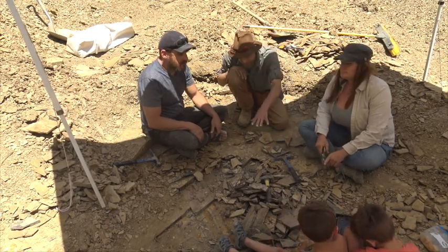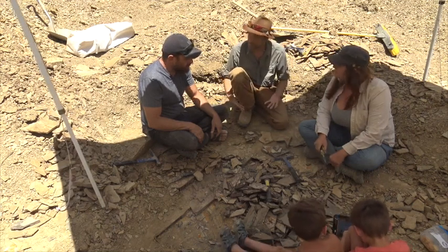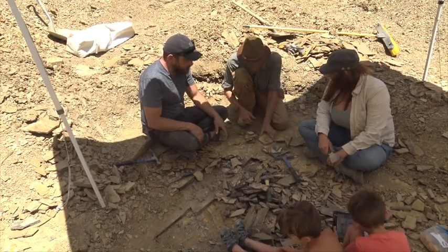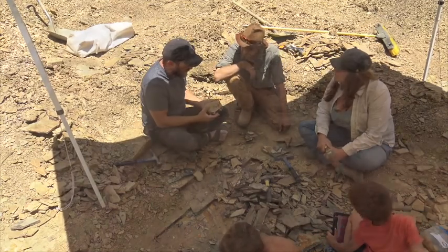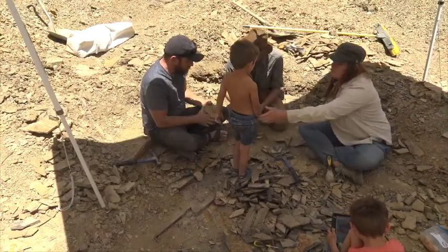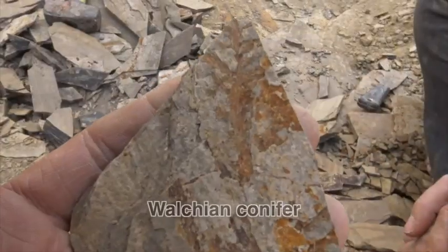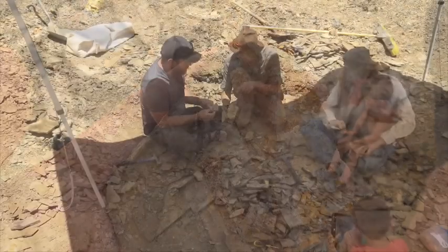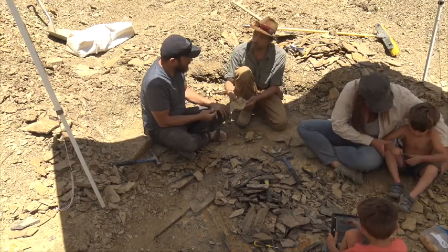All right. So we've been at this for a while. We got a good pound of rock, and we found some really cool plants. This is awesome. I mean, we haven't been digging maybe more than an hour. We pulled up some really cool stuff. Can you explain to me what some of this stuff we found is? We've got this piece here. So this is a cone from a conifer, like the reproductive part of a Walchian conifer. What do we got with this guy right here? So this is the foliage from a Walchian conifer. And like I was saying earlier, it's very much... So this is the cone, and that's the foliage. That's cool. Yeah. That's really cool.